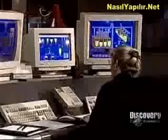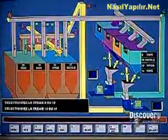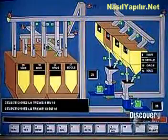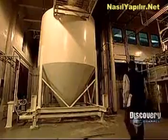This is the distillery control room. They're going to make a recipe that's 95% corn and produces a neutral alcohol, to which they will add other grains for color and flavor. We see here the first step on this screen, the milling of the grain.